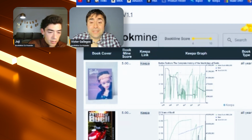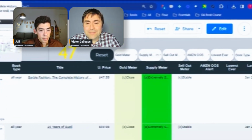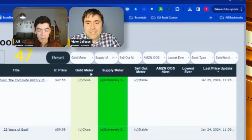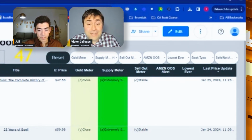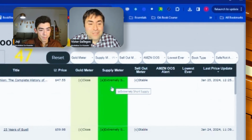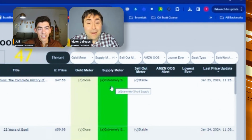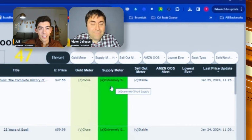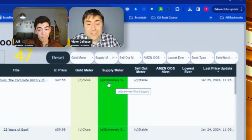It's a compilation of the gold meter, the supply meter, the sellout meter, the out of stock, and the lowest ever all together in one score. So this particular book got a 5 because the price we're saying is close, plus it's extremely short in supply. So there's almost no copies of this book left. If you happen to be one of the last people to get it, or you happen to see this and you're able to buy it, more than likely this book's about to sell out. And usually right after a book sells out, the price spikes. And that's why it's awesome to check out this book.